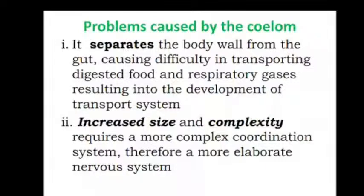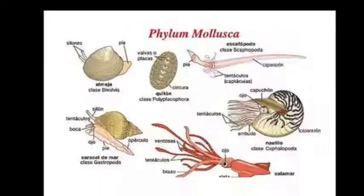requires a more complex coordination system, therefore a more elaborate nervous system. So you can see that as we have this coelom developed together with the organs that are embedded in it, you realize that the whole body becomes more complex. And therefore, controlling it and coordinating it may not be easier. Therefore, there was need for development of a complex nervous system. Those are the challenges that we have in possession of the coelom.